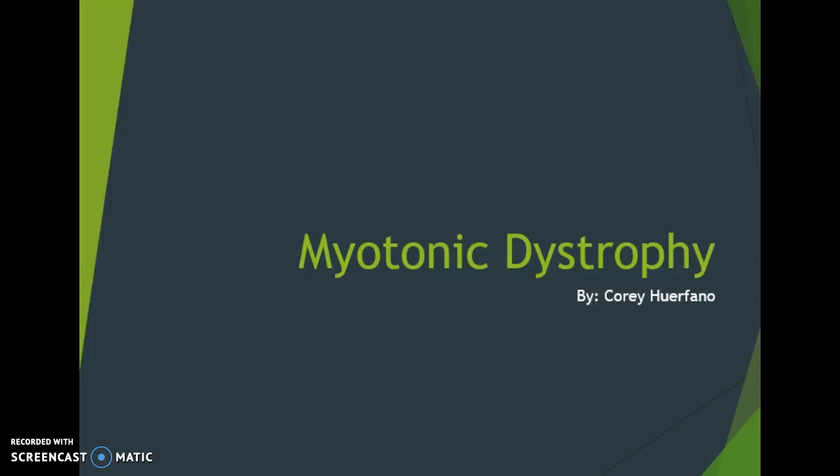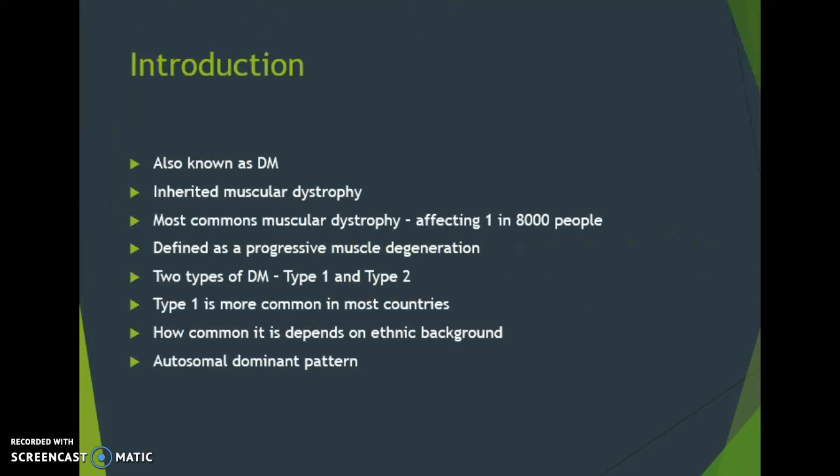Here to talk about myotonic dystrophy. So, quick introduction. It's also known as DM. It's an inherited muscular dystrophy. It's the most common muscular dystrophy, affecting 1 in 8,000 people. It's defined as a progressive muscle degeneration.